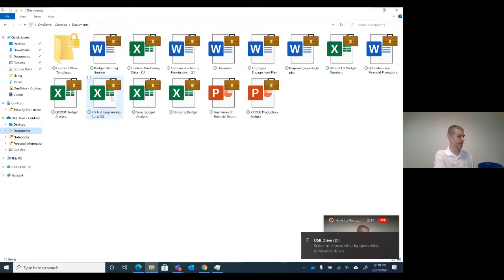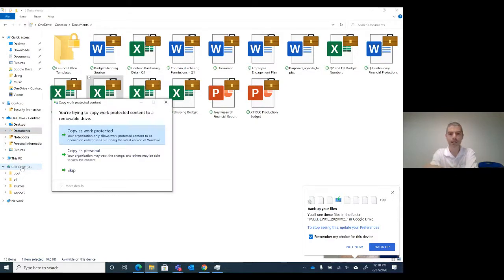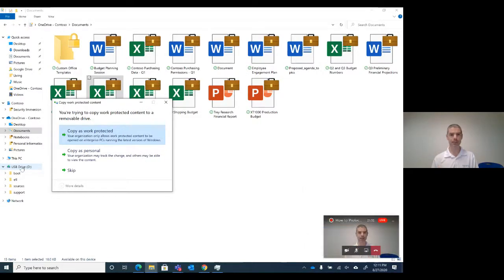And I am going to say, hey, it would be really great if I could take these R&D and engineering things and copy them to my USB drive. When I let go, I'm going to get an option to copy as a work protected file or copy as a personal file or skip it. Now, I've given Diego some very, very soft bumpers, right? The lines in his coloring book are soft. They're not raised ridges or anything. He can decide that he wants to override this, but he's being reminded now, hey, there's a choice I have to make here, and maybe I shouldn't be copying company data out onto a personal drive.